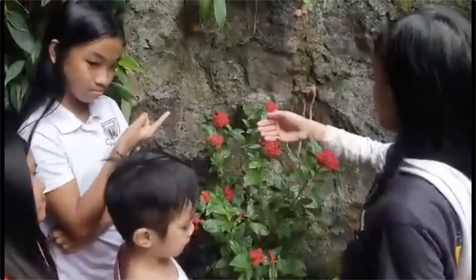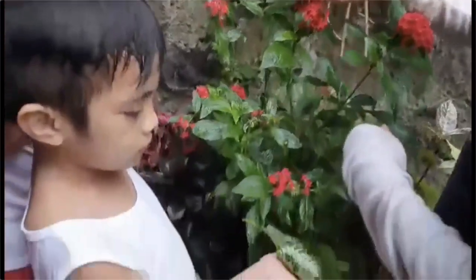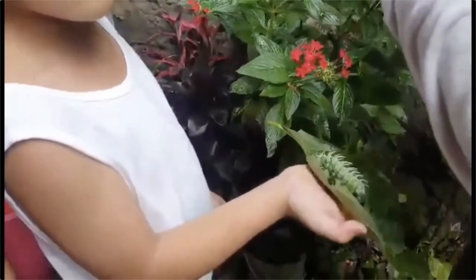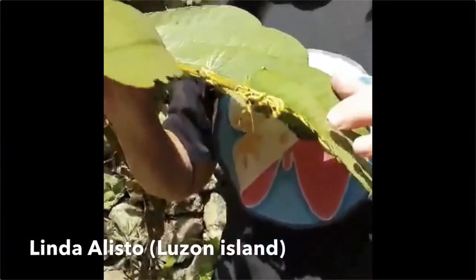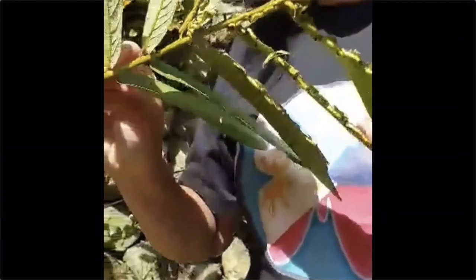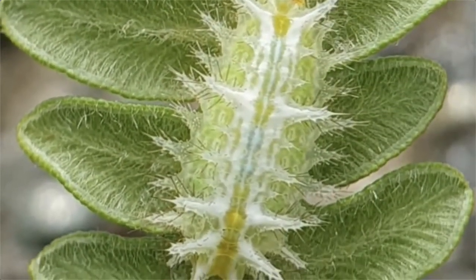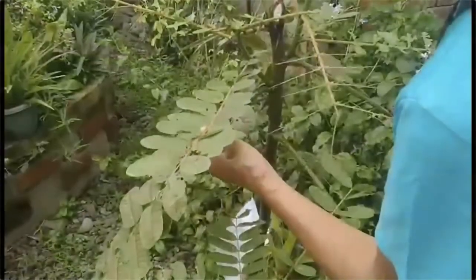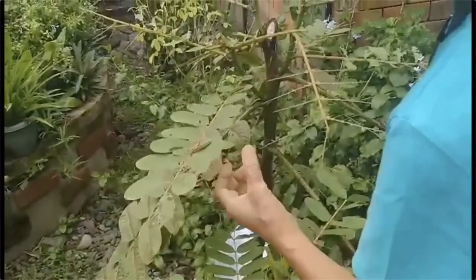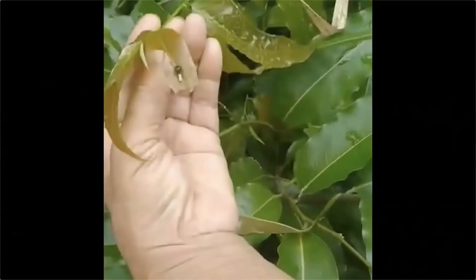And during this pandemic, children also participated in some documentations of Philippine Lepidoptera in their own gardens. And then here's Linda Alisto, our collaborator in North Luzon, documenting the Philippine Lepidoptera in the mountain regions of Luzon. We also have documentations of Philippine Lepidoptera in Negros Island.